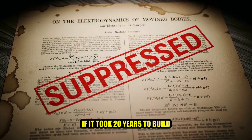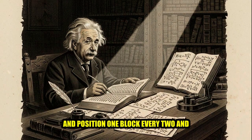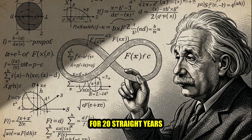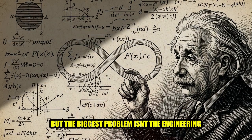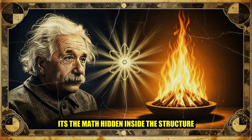Do the math. If it took 20 years to build, as the official story suggests, that means they would have had to cut, transport, and position one block every 2.5 minutes, 24 hours a day, 7 days a week, for 20 straight years, with copper tools. Something doesn't add up. But the biggest problem isn't the engineering. It's the math hidden inside the structure.